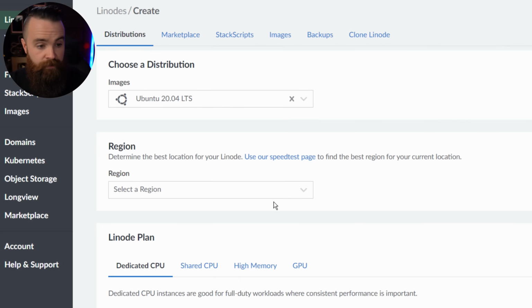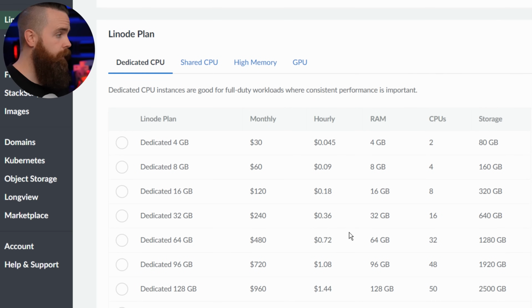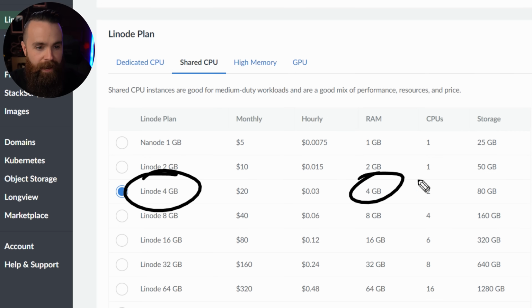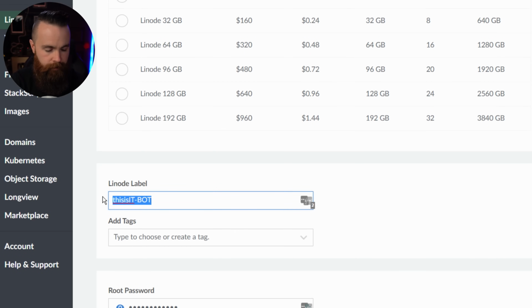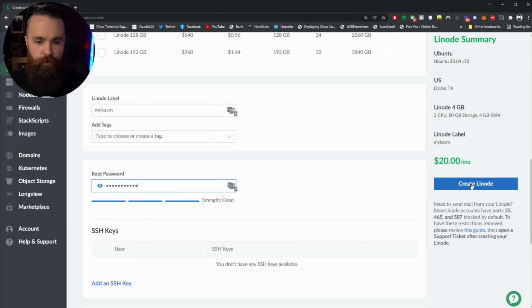We'll then select our region, somewhere close to you. And then for the plan, this is where the minimum requirements come in. Dedicated, I don't need that. I'm doing shared CPU, and the minimum requirement will be this guy right here, Linode 4 gigabytes. 4 gigs of RAM over here, and then 2 virtual CPUs, and we got plenty of hard drive space because the minimum is 50 gigs. So this satisfies our minimum requirements. Then I'll label it my Kasm, password, and that's pretty much it. I'll click on Create Linode.